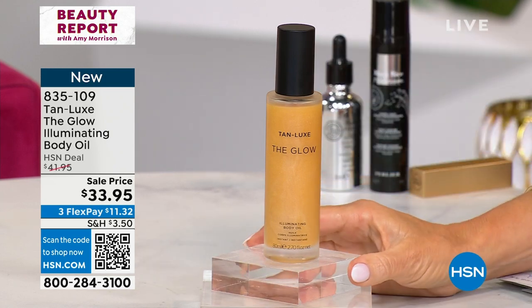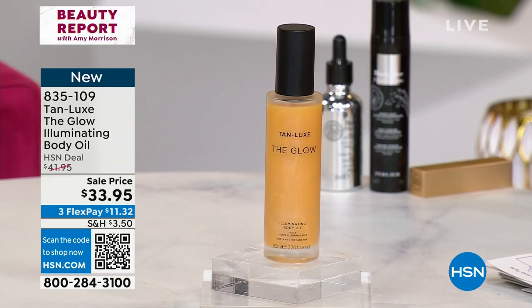They're bringing to us right now a world launch of a brand new oil. This will highlight your skin. If you're noticing, I have some right here. This will highlight your skin. It's in a beautiful body oil that's decadent. It's not a self-tanner. This is just a body highlighter.